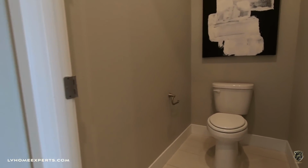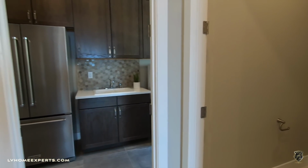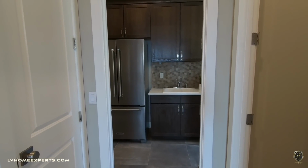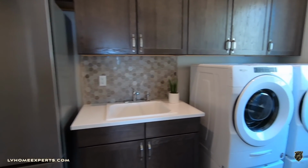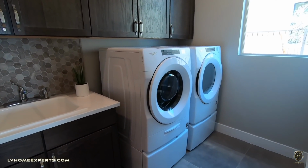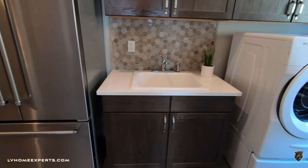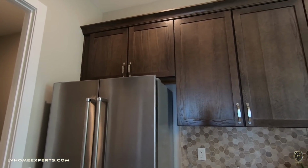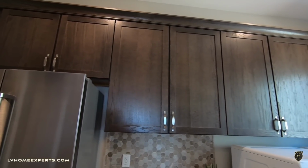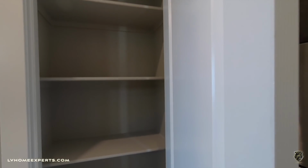Got your water closet. Also, one of the options that you can do on here is for the laundry room to have this door. Takes you right into the laundry. Optional sink, optional refrigerator. And your cabinets above, 42 upper cabinets with a 4-inch crown. Nice. What do we have here? Linen closet.